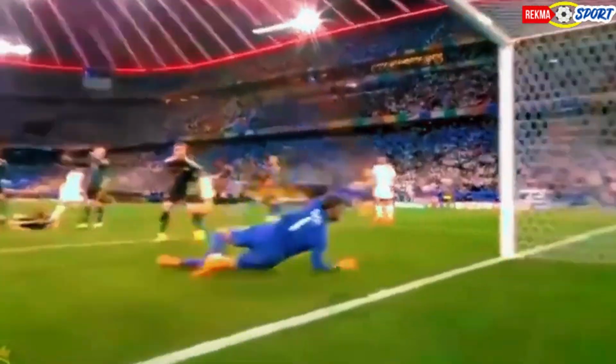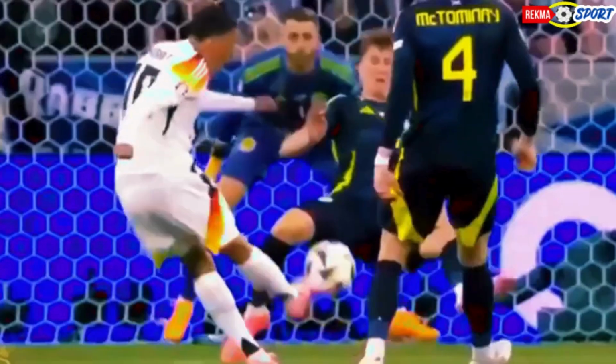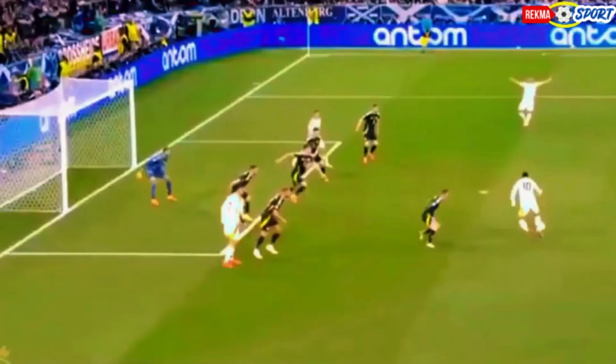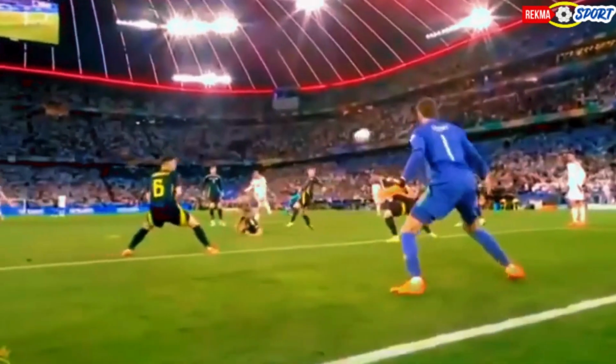What a start to the tournament for Julian Nagelsmann's team. The two kids, the two youngest players in this Germany 11, have scored the opening goals inside 20 minutes. Well, you have to admire the German approach. They took the lead, they didn't sit back and just enjoy being 1-0 up. They went for that second goal, and this is another beautifully constructed goal.